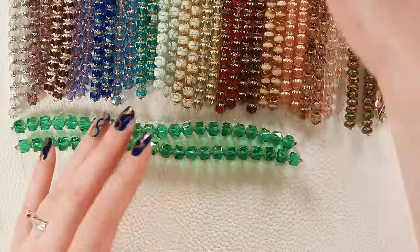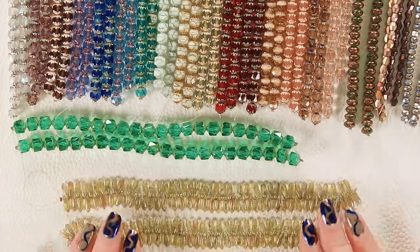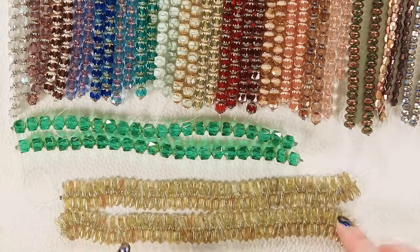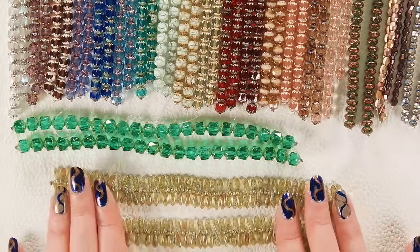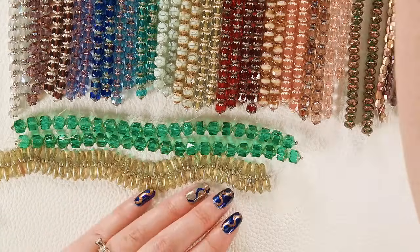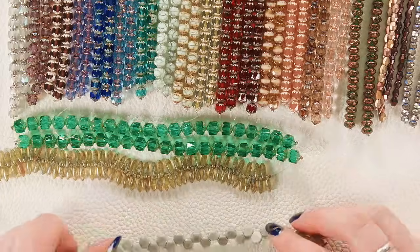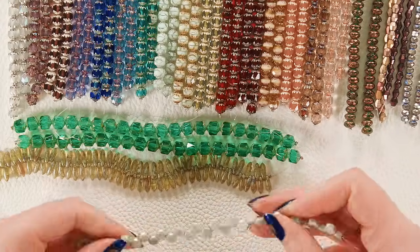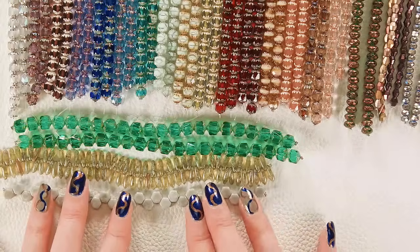We've got this top drilled. I believe this is the only color we actually received this strand in. These little top drilled dagger beads in a light olivine with a really pretty Picasso on it. And then we have a bunch of different colors of these hex beads. So they're a little hexagon. They are double drilled, drilled at the top and bottom, and you can use them for fun bead weaving designs. Lots of different options you can make with those.